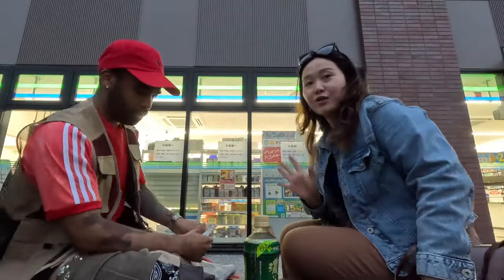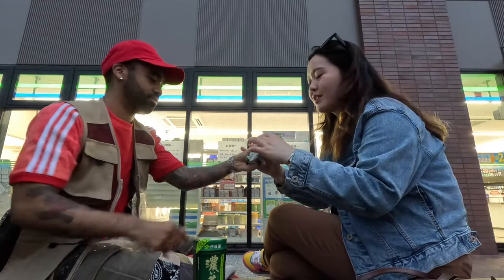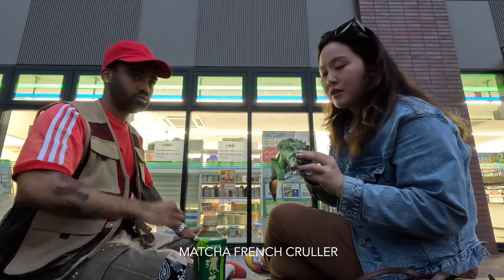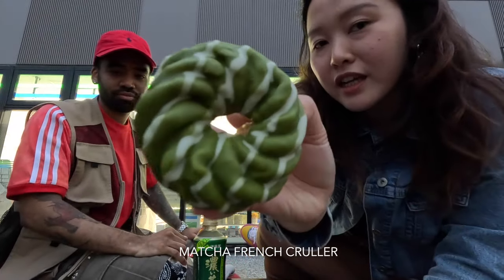Okay, so right now we are outside the Family Mart. I'll take the first bite. This is how it looks, guys. I'm gonna show the camera. It looks really nice.